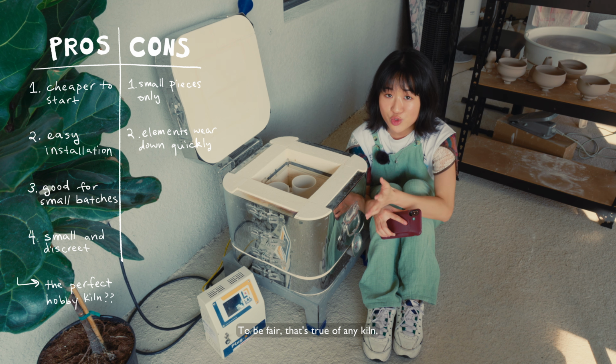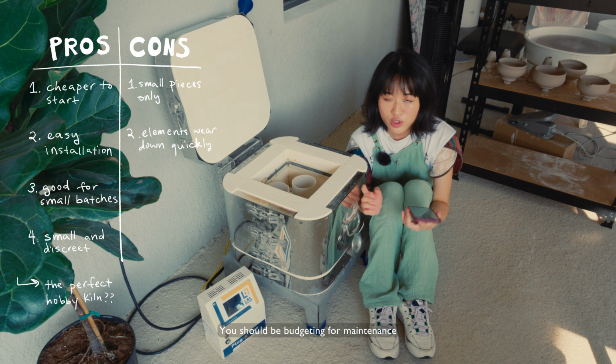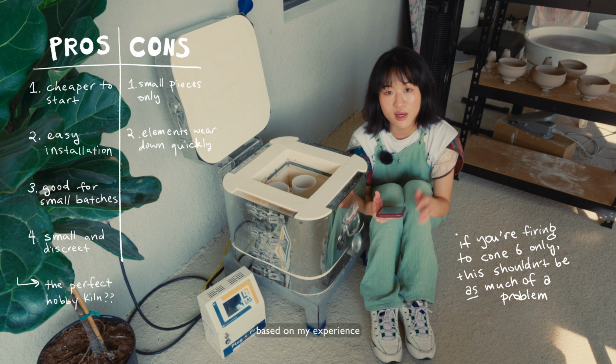To be fair, that's true of any kiln, but it makes sense that with such a tiny kiln, it will wear down a lot faster. You should be budgeting for maintenance every 30 to 40 firings or so. And that's not a hard rule, but it's a rough benchmark based on my experience.